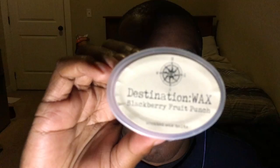Next we have blackberry fruit punch. So this should be really strong and very fruity and sugary sweet, which I love. Oh, that's really good. Really heavy on the fruit punch. And the blackberry gives it a really good depth, like an earthy, sweet depth of berry. Oh, that's good. It's almost similar to, I know this, Yankee Candle's Lush Berries. Almost. And this is really good. Oh, and it's purple. That smells amazing. That is freaking amazing.